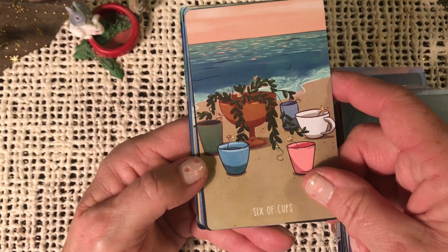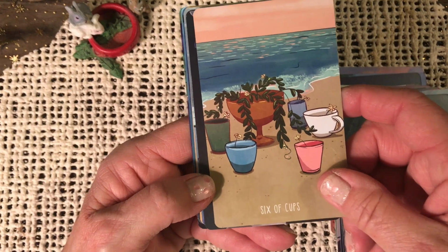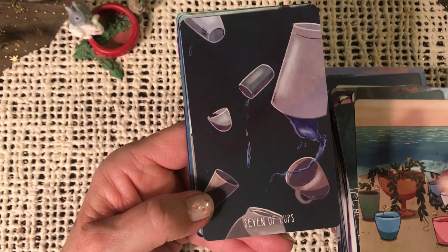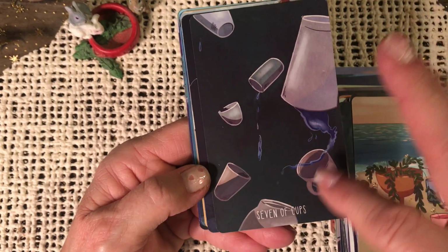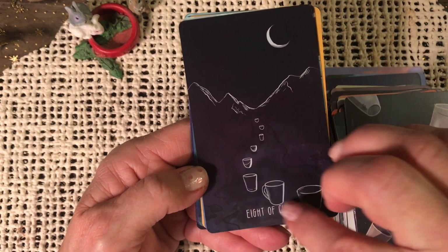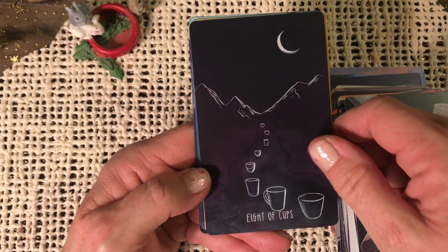Here we have the Six of Cups. Gosh, that's really pretty. That's supposed to be the card of nostalgia and reminiscing, happy memories. Seven of Cups. So there are a lot of choices that you have there, and some are good and some are not so good. Choices of paths. Eight of Cups. This also has kind of an outline look that doesn't quite look finished to me, but I rather like this card because it gives you the impression of a path. They made a path with the cups. That's kind of neat.